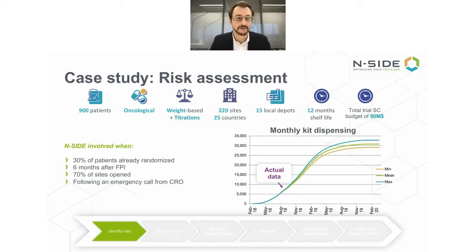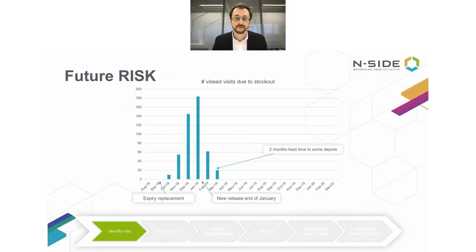We were involved 6 months in. 30% of the patients had already been included in the clinical trial. 70% of the sites were opened, and we were actually called in by the CRO that realized that there was going to be a very big issue in the supply of the clinical trial. So we started working at the end of August 2018 when the trial had started in February. And the first thing we did was model this trial into our solution, run the simulations, and see what's going to happen. And what came out was not a pretty picture.